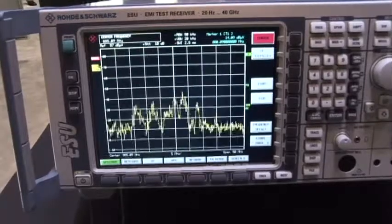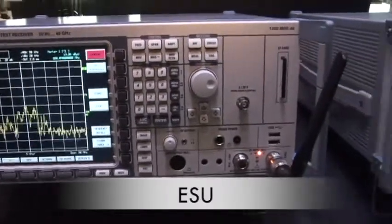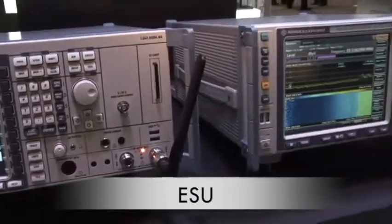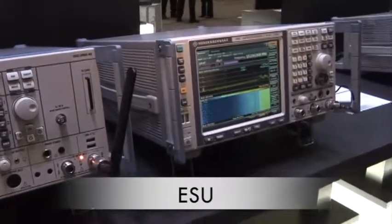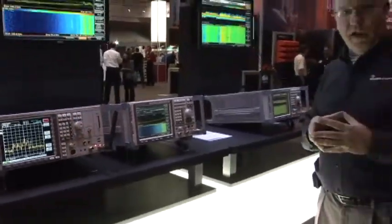What you're looking at right now is the ESU receiver, and that is our 40 gigahertz solution for people that need to go up that high in frequency. So next, I'd like to bring you over to our pre-compliance solutions.